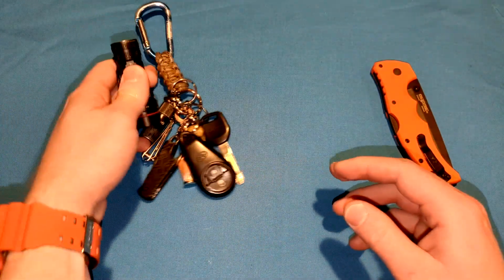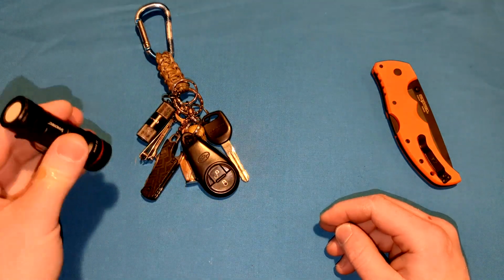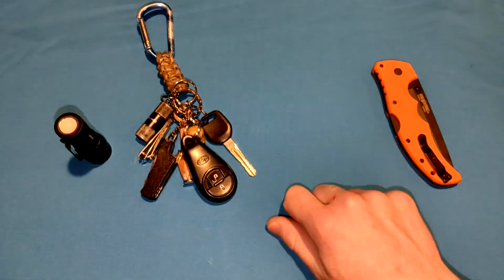But occasionally, if for whatever reason, maybe I'm in a sketchy area or a really dark area or out in the woods or something, can't hurt to have an extra flashlight on you. So now I got 3. Boom, boom, and then boom, and the camera right there.